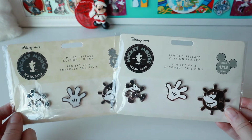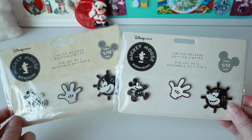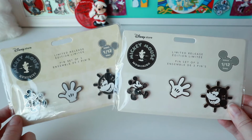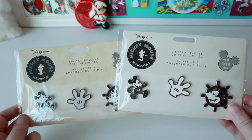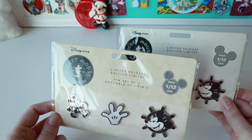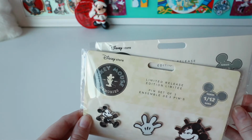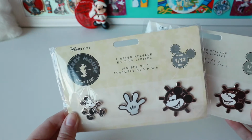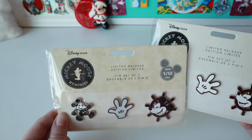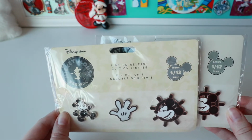So I'll talk about that in a second, on why we thought it might have been okay, and that wasn't like an initial red flag for us. I mean, we definitely noticed it. We didn't know if that meant they were fake, but you will see that this pack is far more yellow. The Disney Store logo is a bit off, but honestly, unless you had something to compare it to, I would not even notice. It does say series 1 of 12 on both.